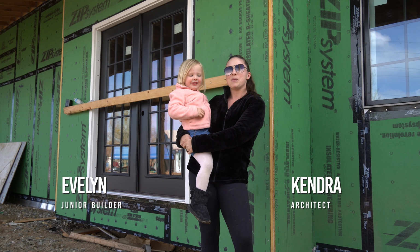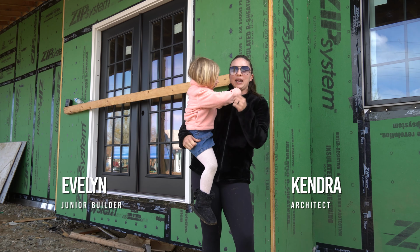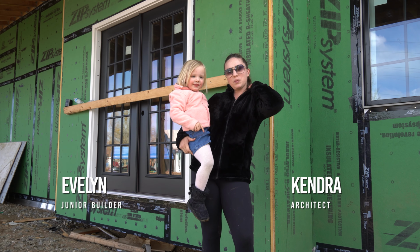Yeah. And so we're hoping to get as much of the roof on. We have the possibility of some more storms this week.